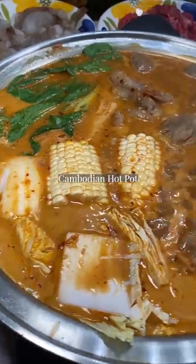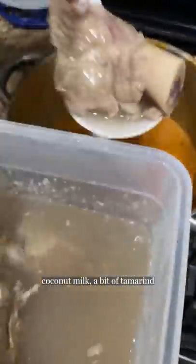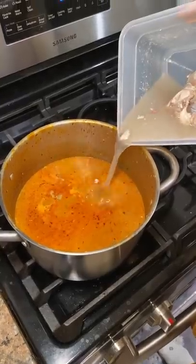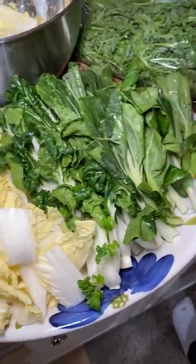This is Cambodian style hot pot. What's in the soup? Shallot, garlic, chili paste, coconut milk, the tamarind, and pork broth. My friend Moni knows how much we love hot pot, so she came over and prepared a whole spread so we could experience the Cambodian-style hot pot that her family makes at home.